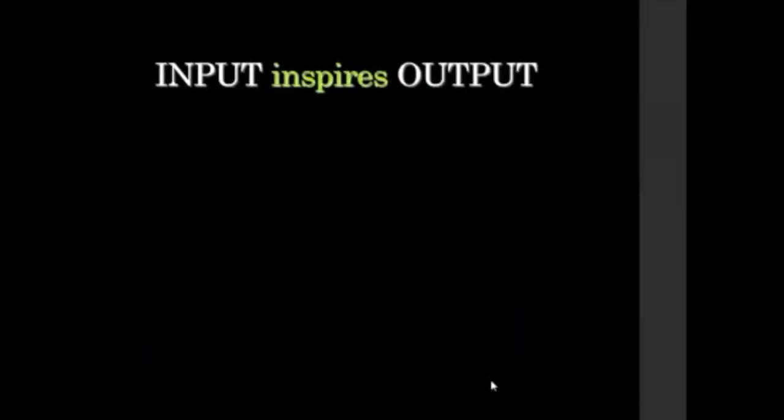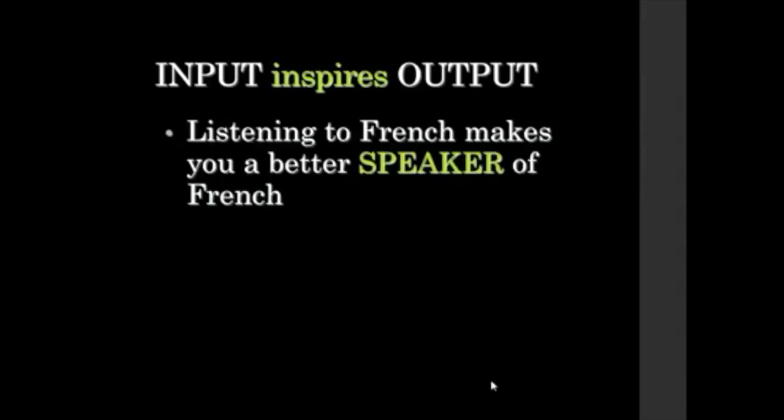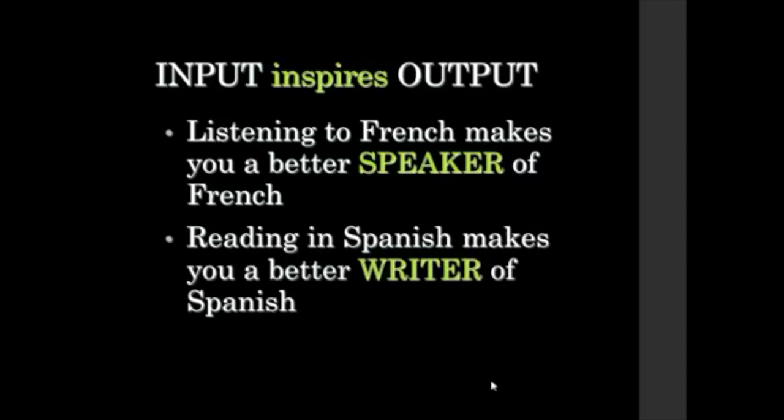Now, input, I believe, is what inspires output. It's a lot like fueling your body, fueling a car. You need things to fuel you so that you have energy. Listening to French makes you a better speaker of French. It's very connected, listening and speaking. And then I believe that reading in Spanish, for example, makes you a better writer of Spanish.